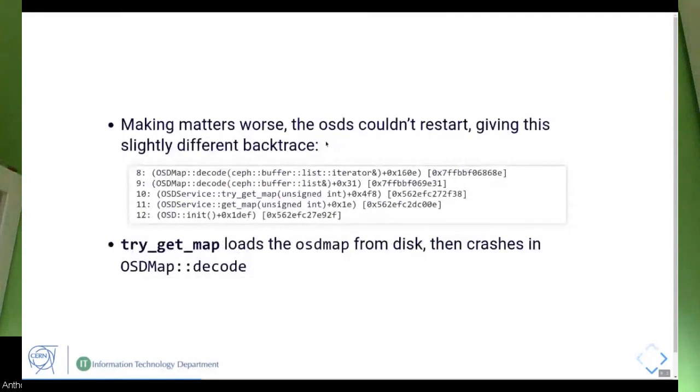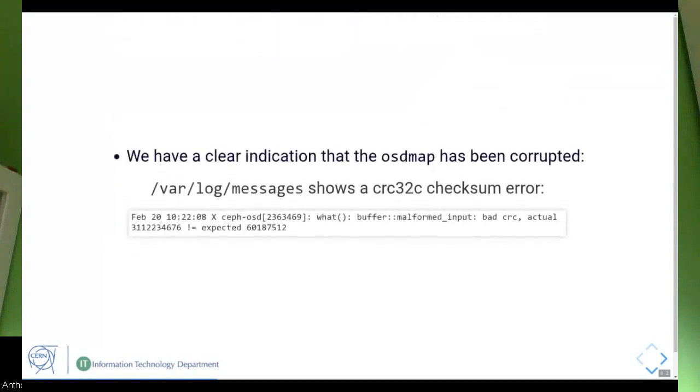Making matters worse, the OSDs wouldn't restart, but they have a slightly different backtrace when they try to restart. They call a function called try_get_map, which is loading an OSD map from the disk, and then it again crashes in decode, the same place it crashed before, but the path is slightly different. And now we also had a clear indication in the log file, in /var/log/messages, that there was a CRC checksum error on the OSD map. So we know that the OSD map has been corrupted somehow, and this is what's causing the crashes.